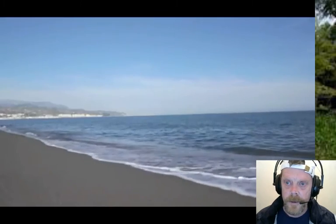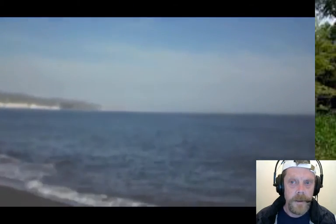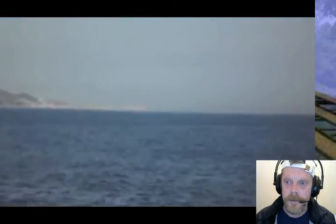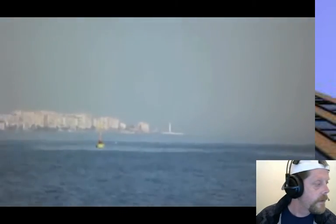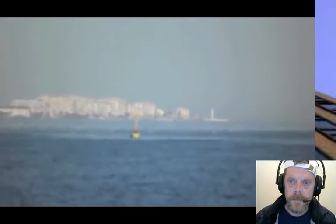Yeah, there's a curvature on that lighthouse. I can see it. Zooming right in on it. And there we go.